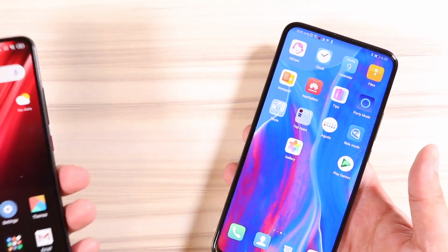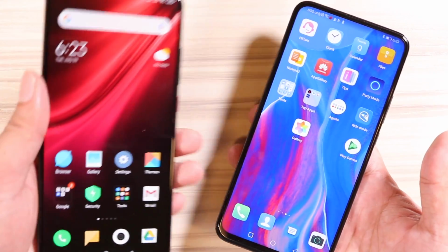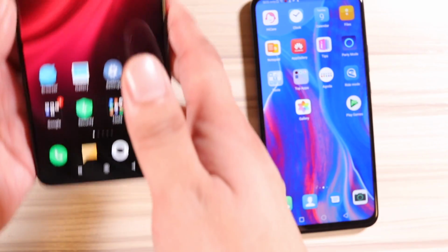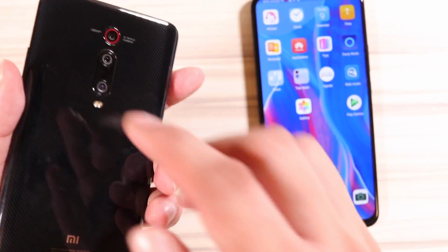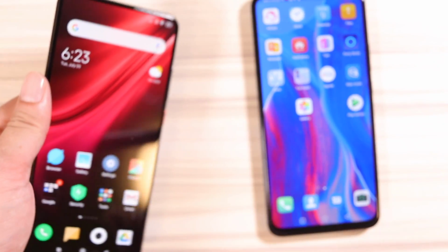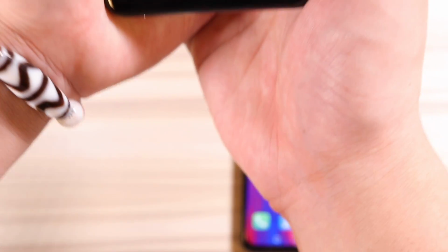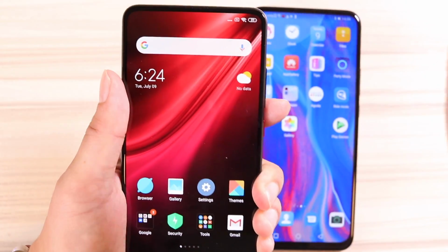Now, basically, if you're on a budget and just want a gaming phone, that is the Huawei Y9 Prime. This is it. But if you want a premium experience, great cameras, great gaming experience that also offers great value for money, then this is it. The Xiaomi Mi 9T. And that's pretty much it for this comparison.